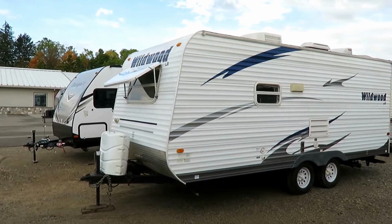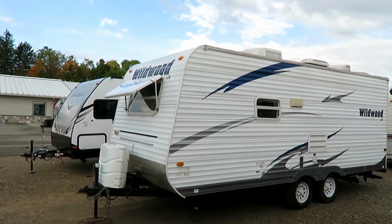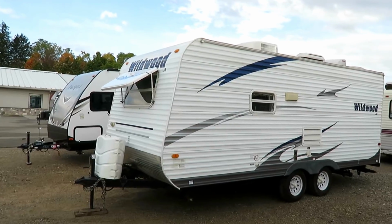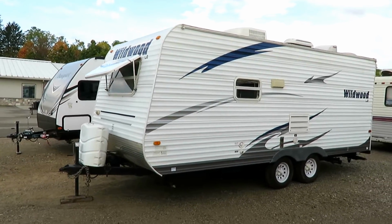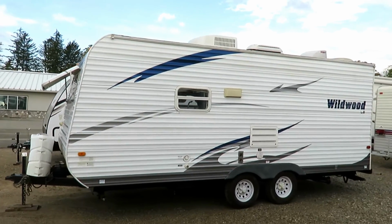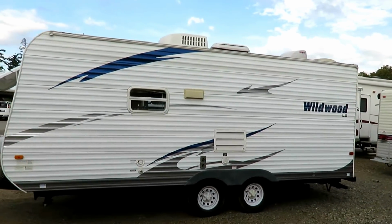Being pre-owned and being well kept, the money's going to be right, and you're not going to have to do a bunch of wrenching on this thing, especially with the way this was very well maintained. I see good signs of preventative maintenance here. And again, it's a simple, basic camper, not a big fancy RV.